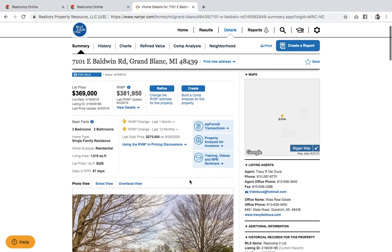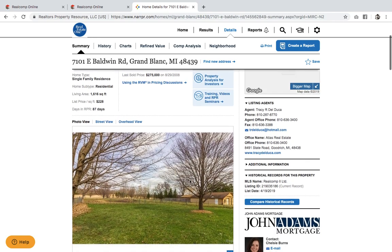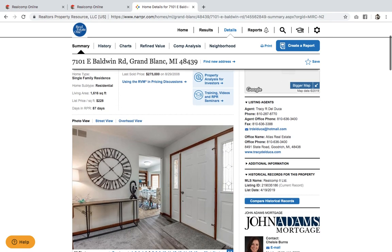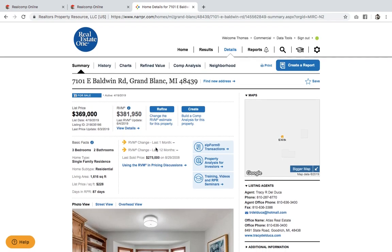So there's some bigger properties, that's for sure. So that's probably where it's pulling some of that $400,000, maybe inflating the value. They might be 2,500 square foot homes. This is like a Zestimate on steroids.